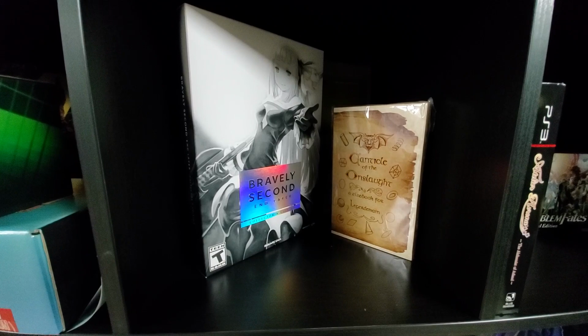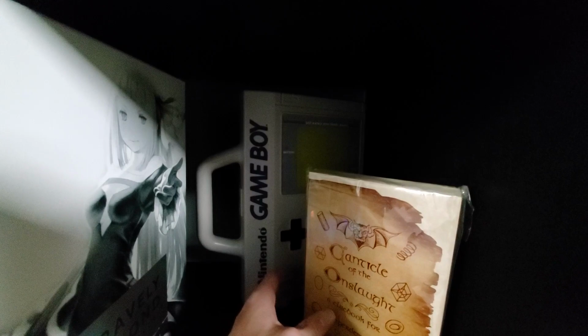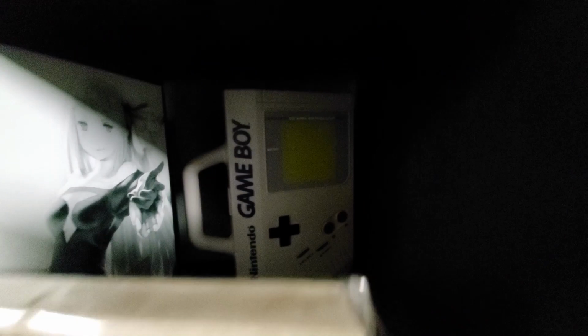Hidden behind it, it's hard to see back there, but there's a Game Boy carrying case that has a Game Boy in it and all the little adapters and stuff. It's pretty cool. This is actually a real oddity right here.